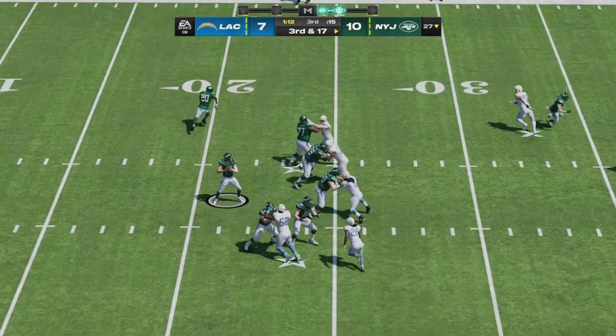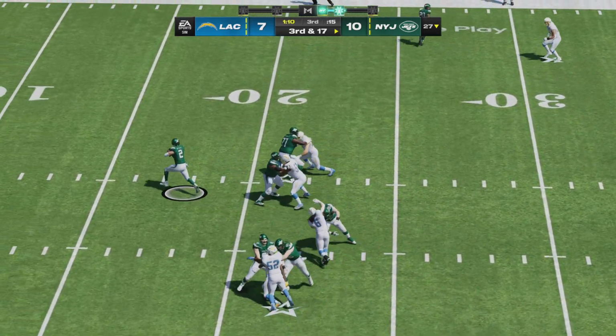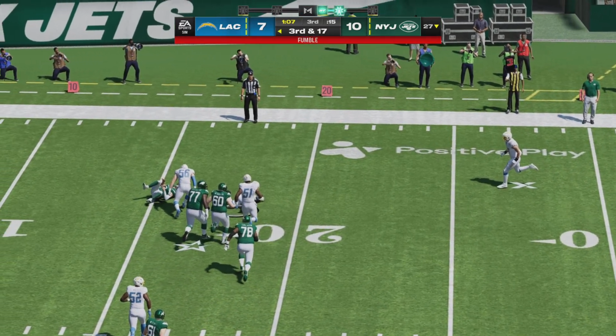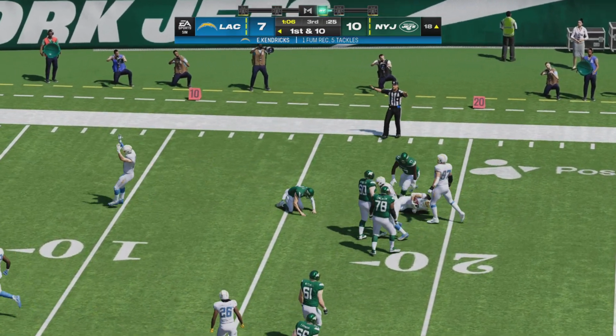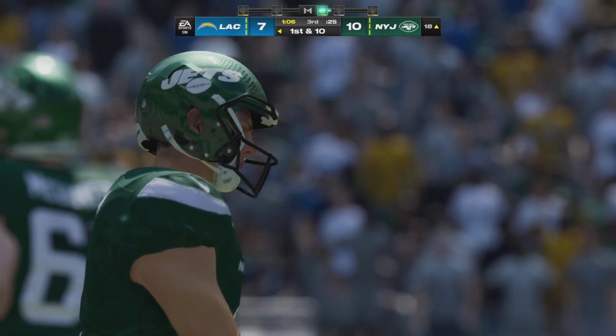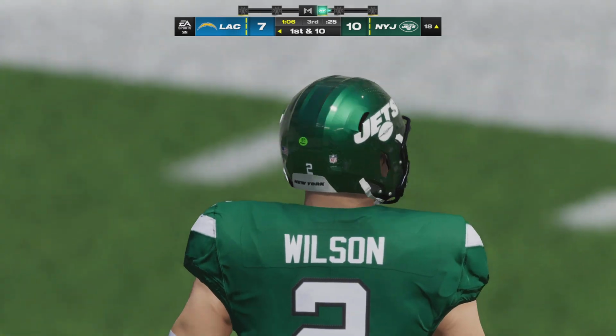Now on 3rd and long, they'll look to throw. Wilson hit. It's loose. It's out. Fumble. Oh, one of the linebackers has got it. And they'll be at the 18-yard line. Great field position here in the red zone.